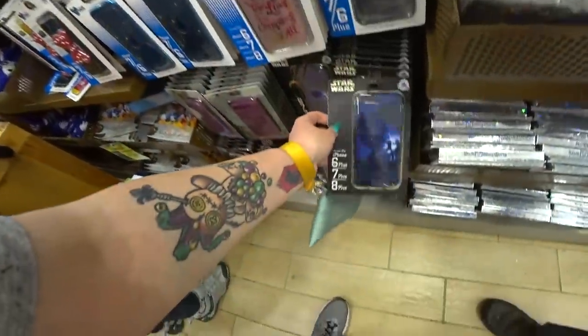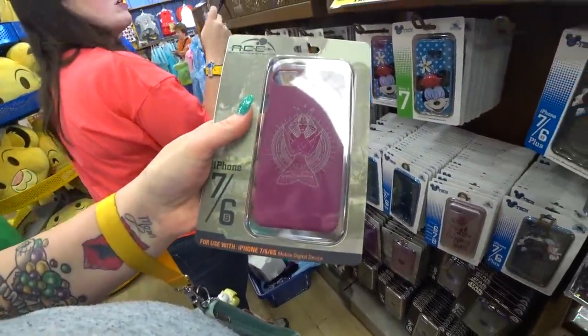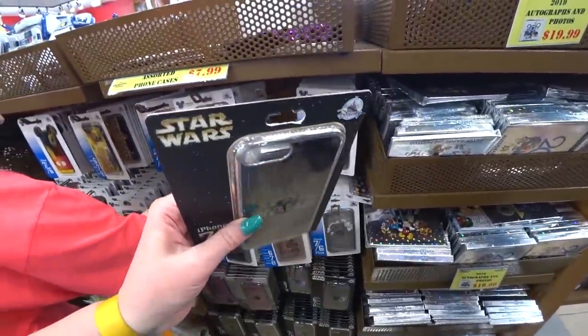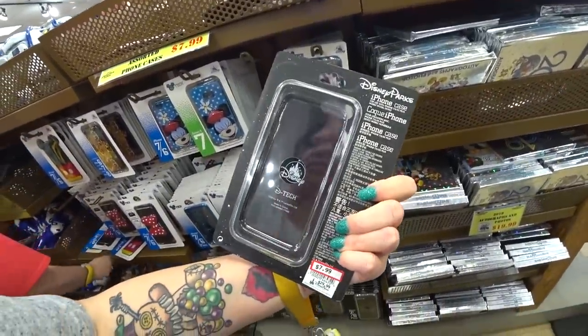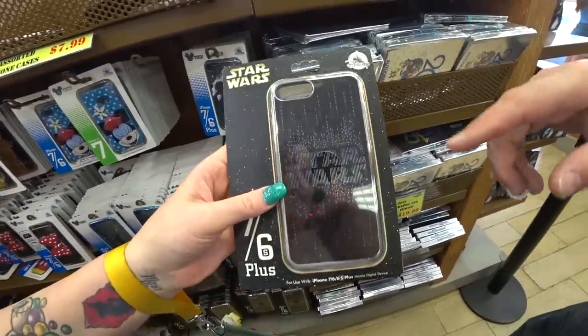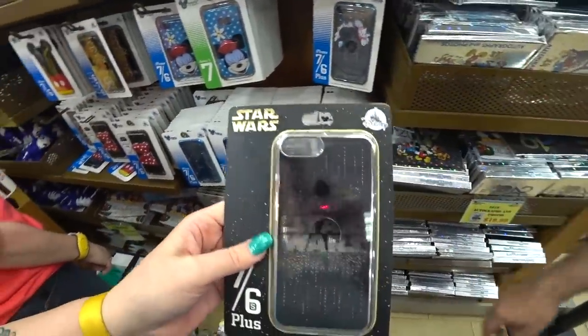Discontinued phone cases. Look, from Pandora. It's for iPhone 7 and 6S. Okay. Star Wars, and this is jeweled around the side. See it? And the 6-7 Plus, really nice. It actually fits the 8, so. Oh, that's nice. But it's older packaging, so this was sold back before the 8s came out.